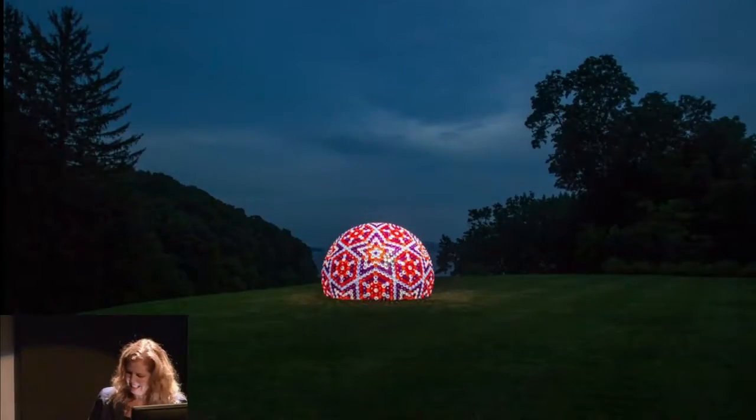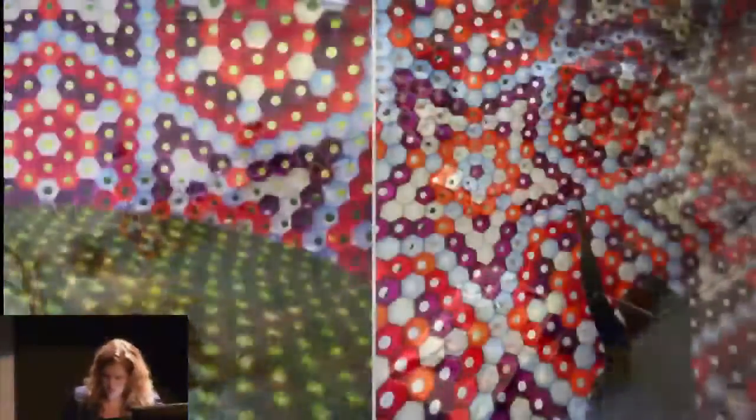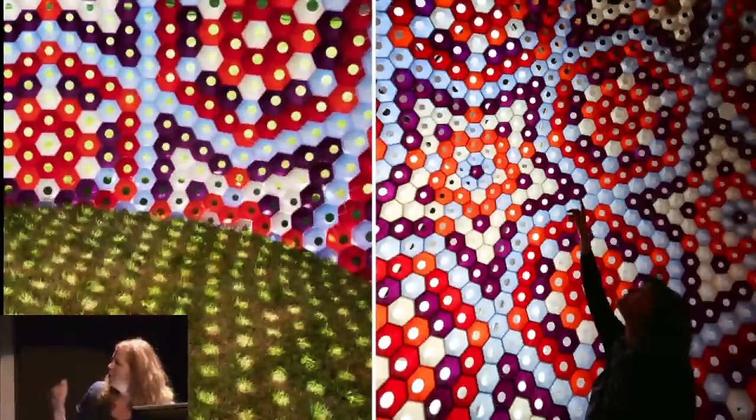So the piece, as you saw, is actually componentized. Oh, sorry, I won't make you watch it again. There are the 2,500 individual hexagons, but those hexagons are all riveted together to make these larger hexagons and stars. And that makes it transportable so that we can move it from site to site, and it can be erected in a matter of a few hours.